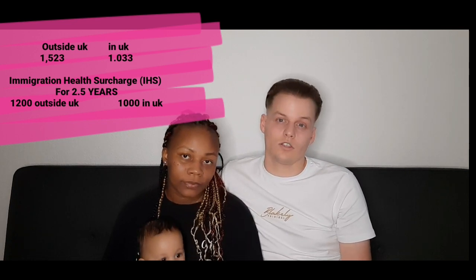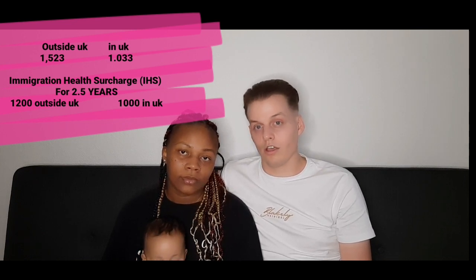So the fees. The money. This thing took all our money, because it's just too expensive. Very expensive. If you are doing it outside the UK, these are the up-to-date fees for this year, 2021: £1,523, and then you have to pay the NHS immigration health surcharge, which is £1,200. So technically you're looking at about £2,700 to apply from outside the UK.